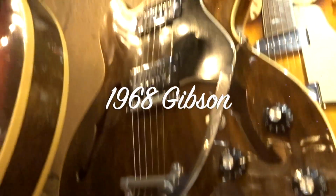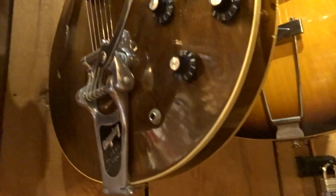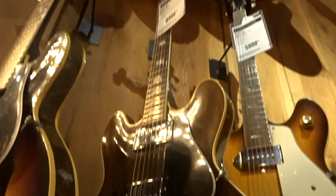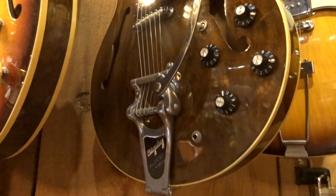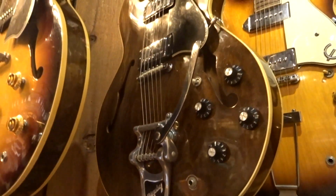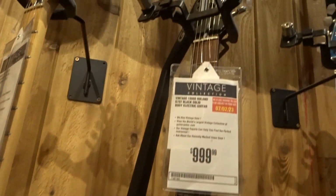This Gibson is a 1968. Really cool finish. Look at that. This is a really cool vintage 1968. Really like this one, the way it looks. This one here is something that you don't see every day that is just totally cool.